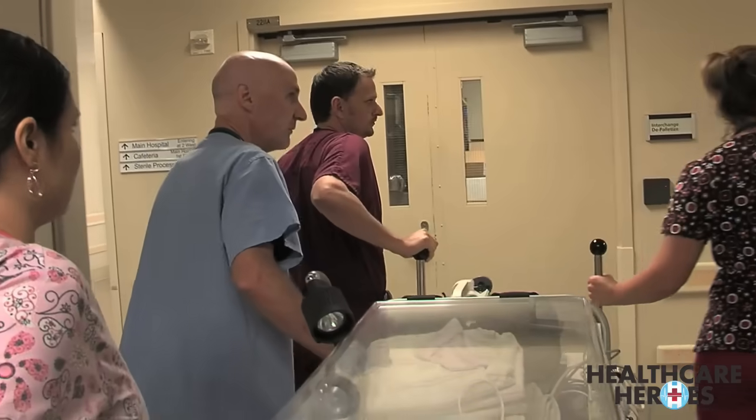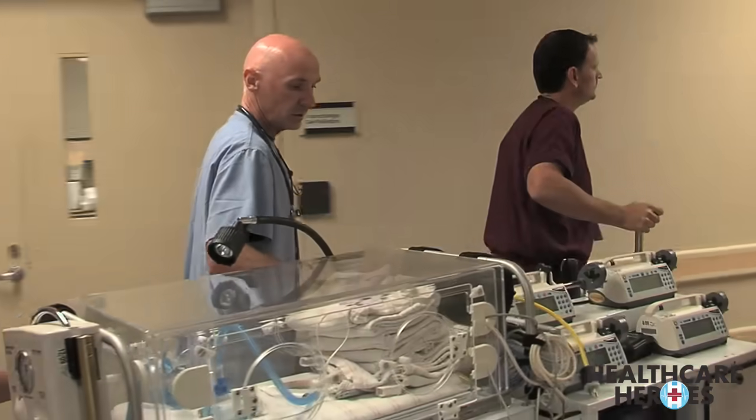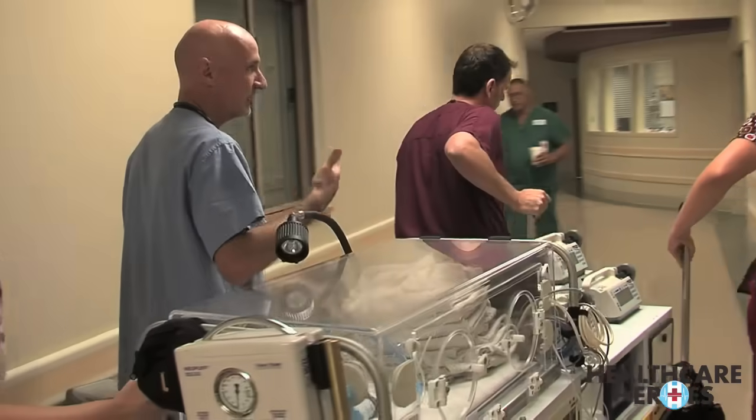The mommy has an abnormality of the placenta, and she has a placenta percreta. So that makes it a very high-risk delivery. Dr. Stephen Elliott and his team from the Neonatal Intensive Care Unit are always on call. It's natural to feel anxiety because we never quite know what we're going to get at a delivery.